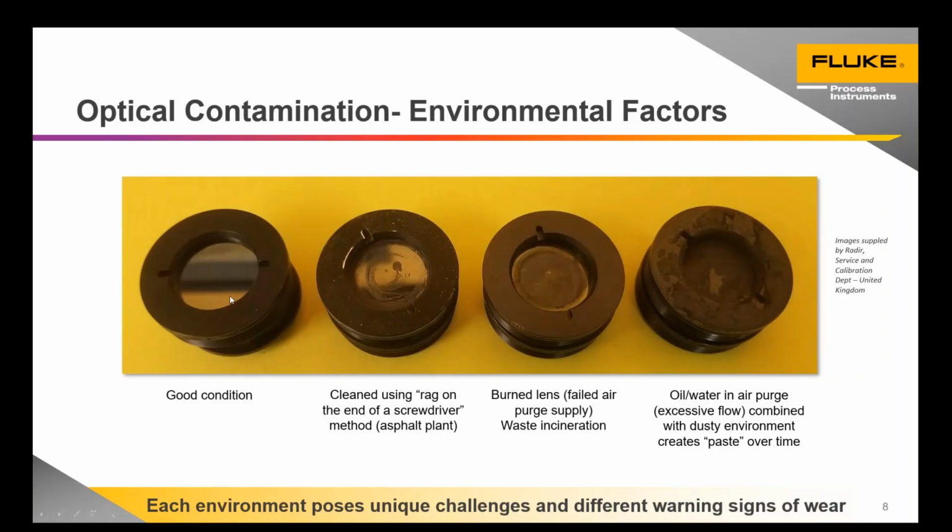On the left, we've got a good condition window. It's a very small effect of cleaning, but generally good maintenance procedures. The next one in is from an asphalt plant that we would do on-site calibrations for, and this is where the user was quite open to say, yes, we clean the lens, we put a cloth on the end of a screwdriver and we poke it up the tube and we wiggle it around, and that's how we clean the windows.